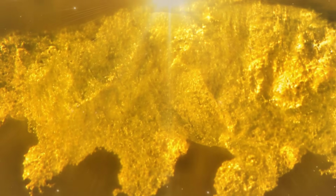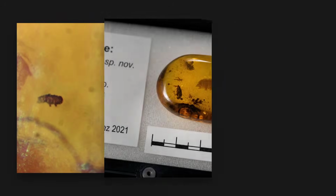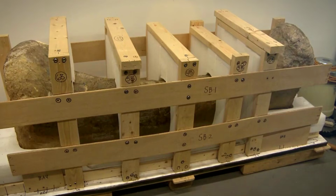And it is astonishingly rare. In the entire fossil record, across the whole history of a group that has existed for 500 million years, this is only the 3rd tardigrade ever formally found and named. Almost none of them ever leave a trace. They are built to endure, but not to be remembered.